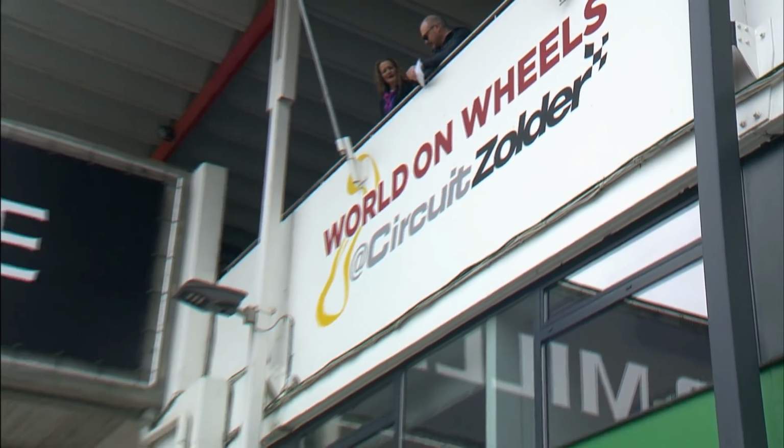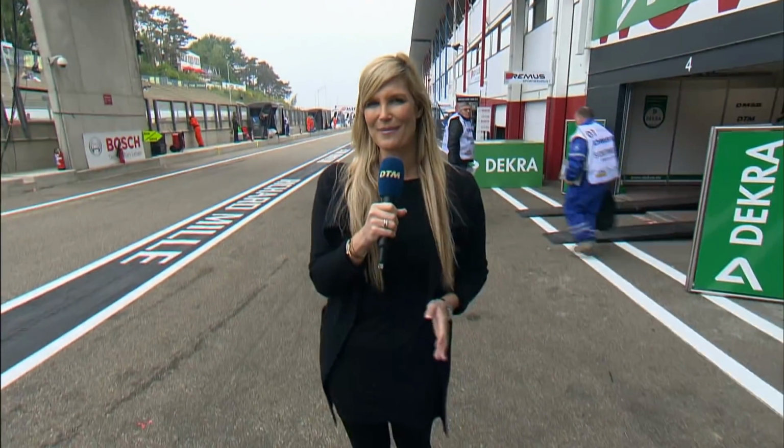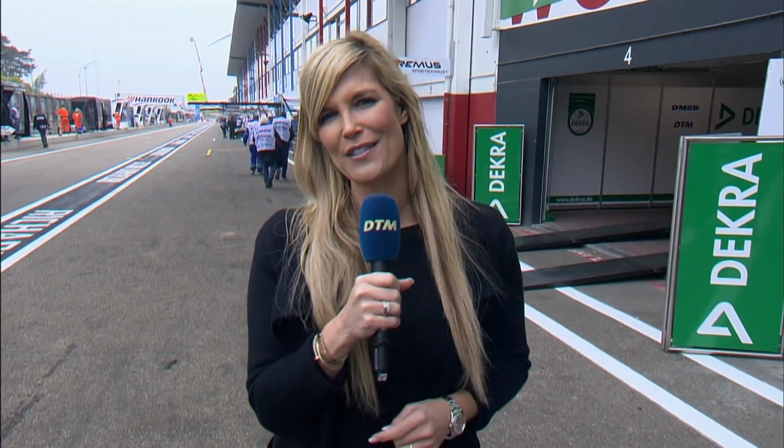Hello from Belgium. Here we are in Zolder. In fact, the very first time in 17 years. Indeed, in 1984, this is where the DTM actually came to life. This is where it all began, all the magic happened. And then since 2002, we have not returned till now. And we're very excited to be here.